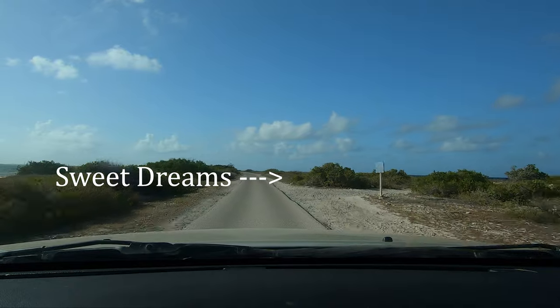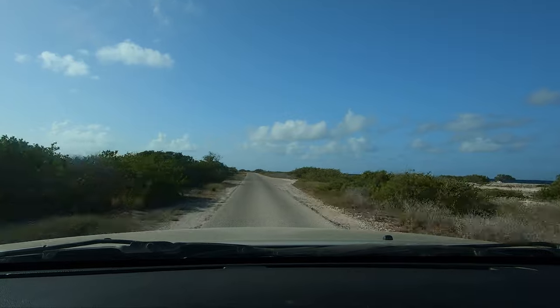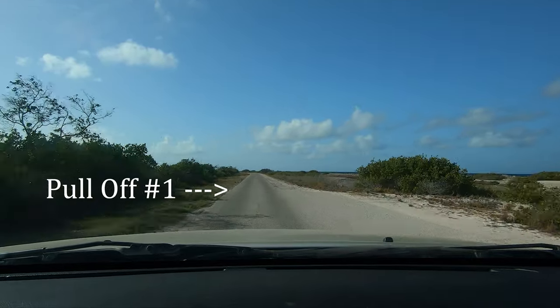To find Hidden Beach, we'll first start at the dive site Sweet Dreams and continue driving south. Along the way, you're going to pass two paved pull-offs on the right side of the road.